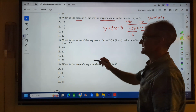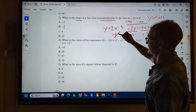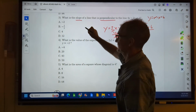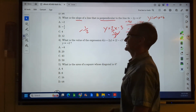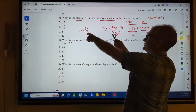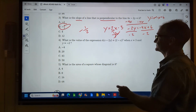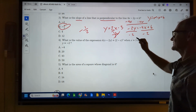And then perpendicular, right? So this thing looks like this. Perpendicular to it's going to be that. So I got to flip that thing over. 2 is the same thing as 2 over 1. So I flip my slope over and make it negative. So the slope of a perpendicular line is a negative reciprocal of that slope. So there it is right there. Answer B. Number 4, what is the value of this expression when x equals 3?